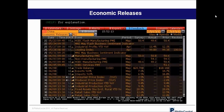The government is scheduled to release reports on trade, inflation, and industry output this coming weekend. So let's see the chart. June 8, trade balance. June 8, export. Prior is 14.7%. Survey is around 7%. Another important data will be released on June 9, Consumer Price Index, CPI. CPI is 2.4%. Forecast is around 2.5%. No big difference.